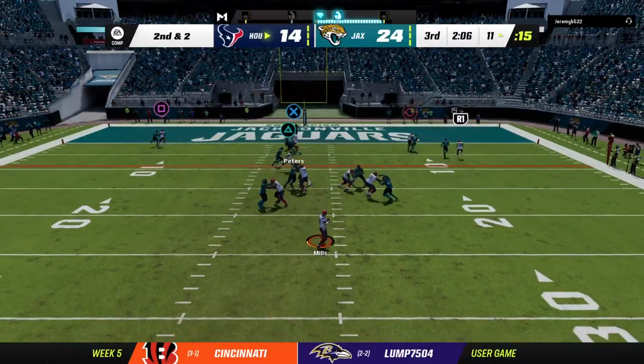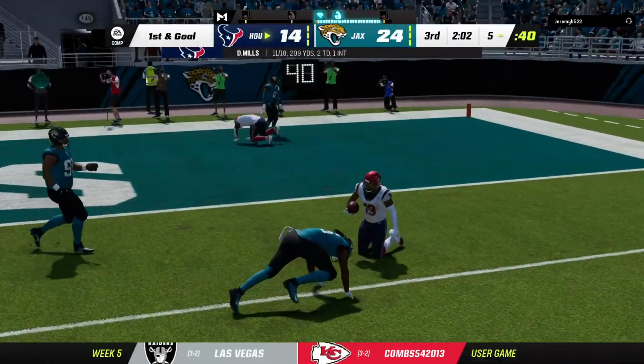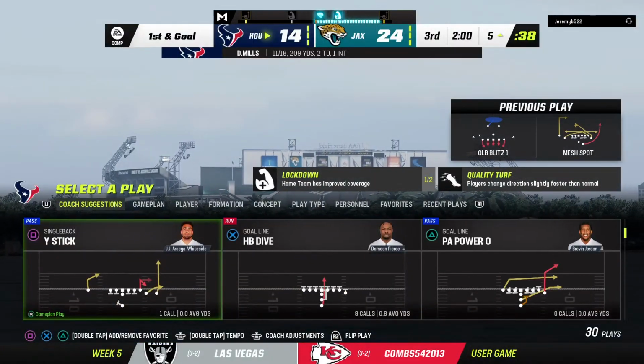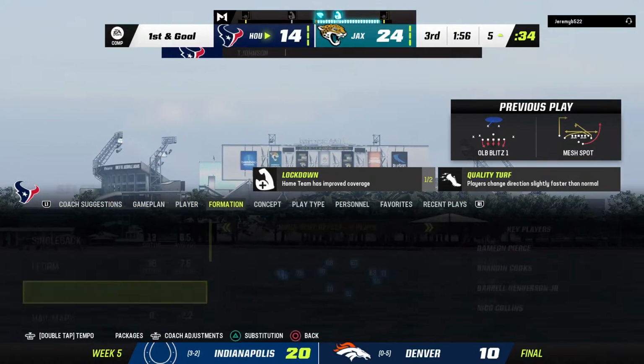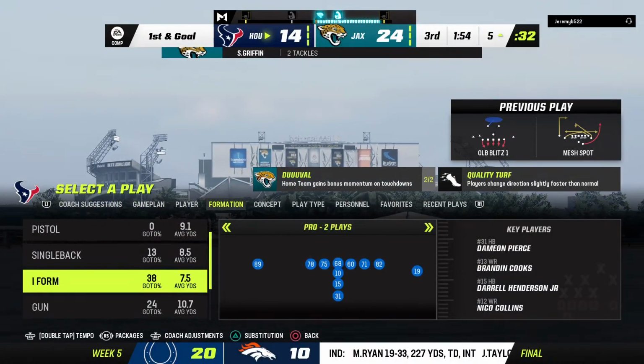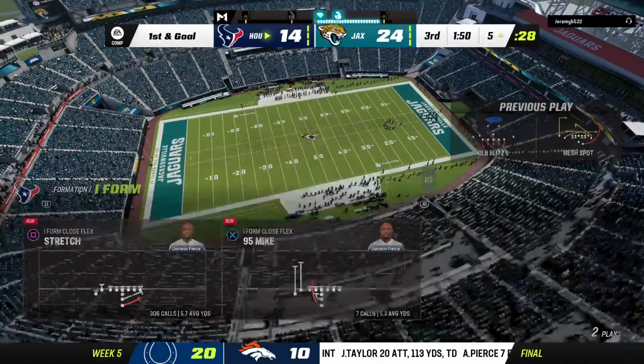On 2nd and a couple, Mills. Firing quickly here, and that's complete. And the Texans are going to have a 1st and goal as the tackle is made at about the 5. Good throw, good catch, but I really like the route. The drag and being able to run away from defenders, hard to stick with them for that long.